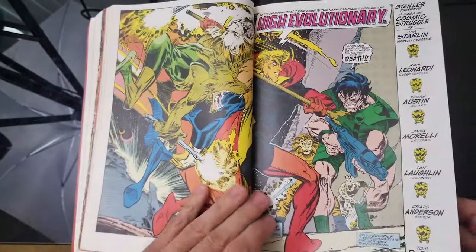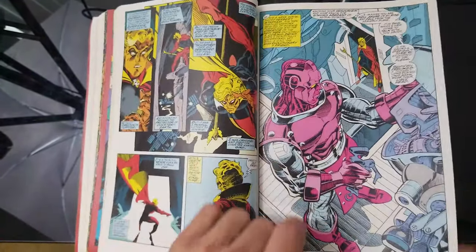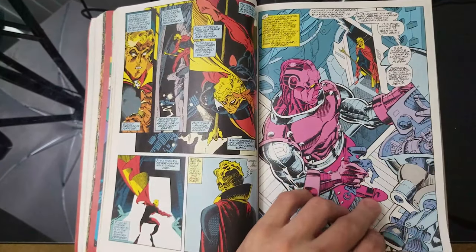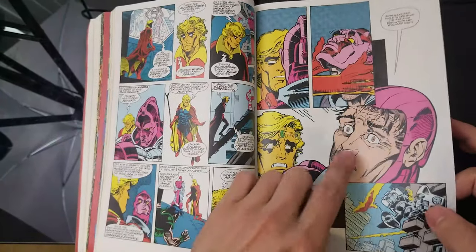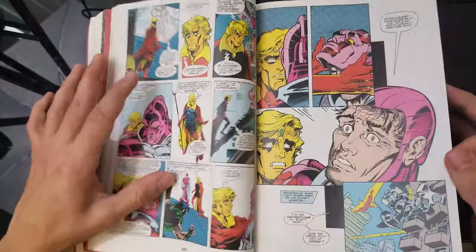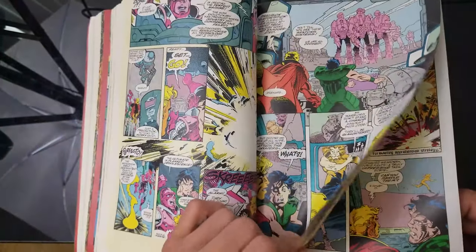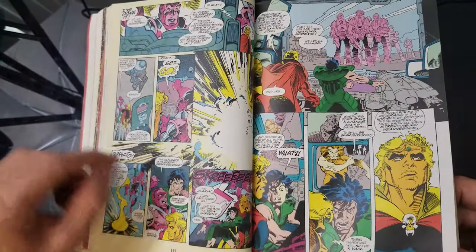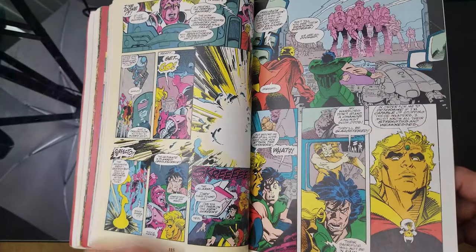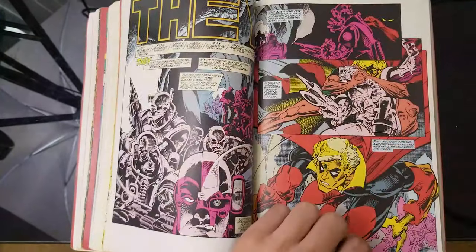Tolerable. So I guess he goes to meet the High Evolutionary, which is the guy that gave him the Soul Gem in the first place. Adam Warlock's whole journey started with the High Evolutionary, and he takes the mask off and he lost his mind. He went crazy. I think he saw a celestial building a planet or making a star, and then he lost his mind.